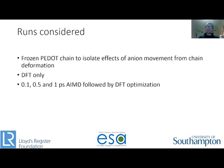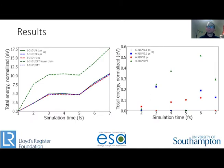So the runs I considered were a frozen p-dot chain to isolate the effects of anion movement, a DFT-only simulation, and various lengths of ab initio molecular dynamics followed by DFT optimization. These are the results. On the left is the total energy, with the configurations, and as you go from configurations one to seven, you realize that the frozen chain, because it doesn't allow any deformation, has a noticeably higher energy.